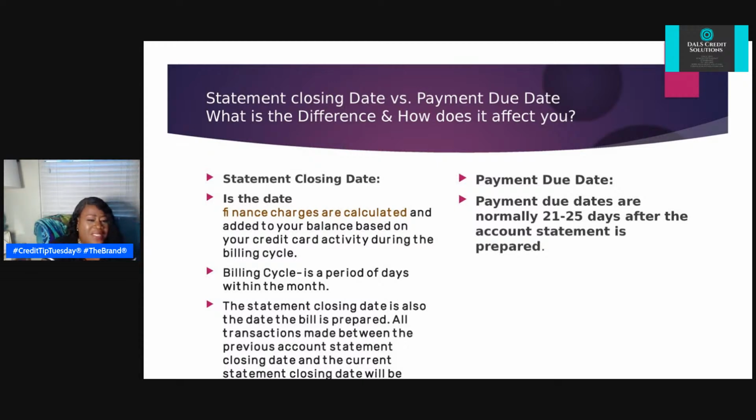The billing cycle is the period of days within the month. The date of that statement that is closing is also the date the bill is prepared. All transactions made between the previous account statement closing date and current closing date will be reported during the following month, meaning it's a month behind schedule. So anything you've done in December won't be reported till February. Anything you've done in January won't be reported till March.